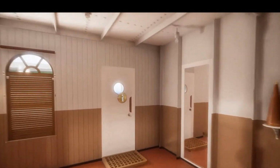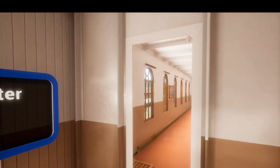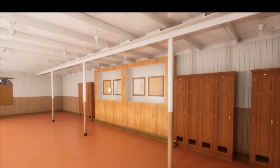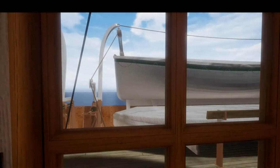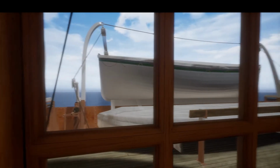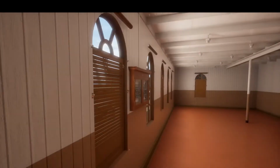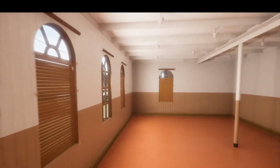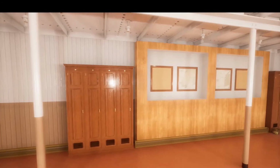So, okay, we'll start right behind. Touch this door to enter the HMS exterior. That'll come at a later date. This is the gymnasium. Right there, that's the boat deck. All the lifeboats. Pretty emptied out.